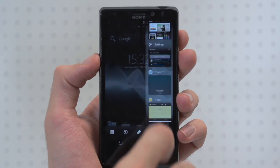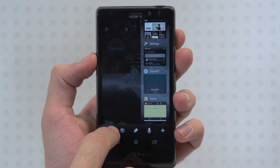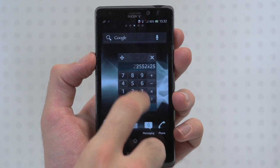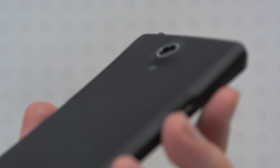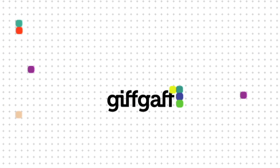Overall though, the Sony Xperia T is a fantastic phone with a great screen, lovely camera and beautiful design. And at around £400 SIM-free, it's competitively priced next to other Android flagships. Just be prepared to charge it regularly.